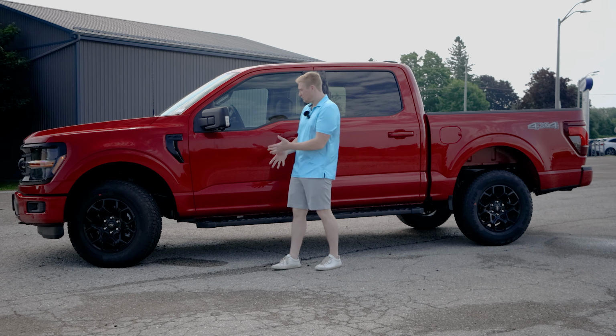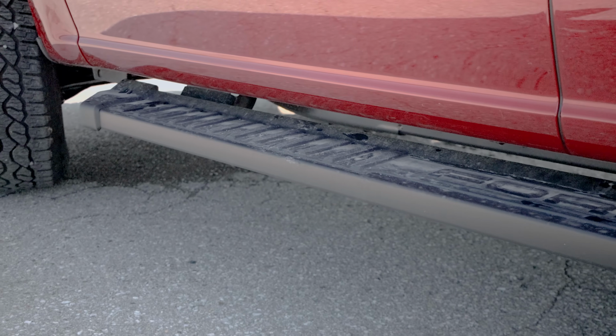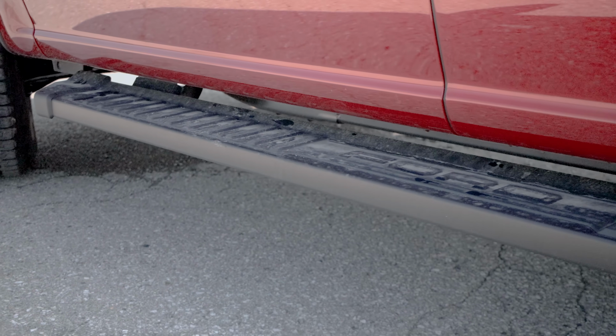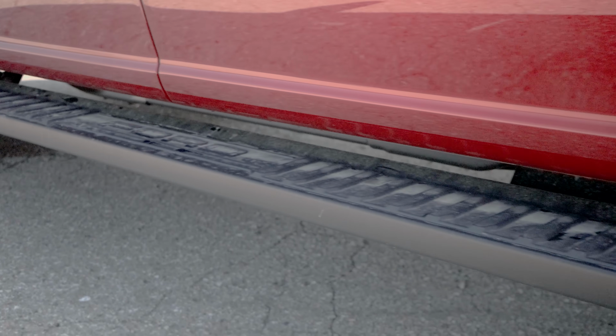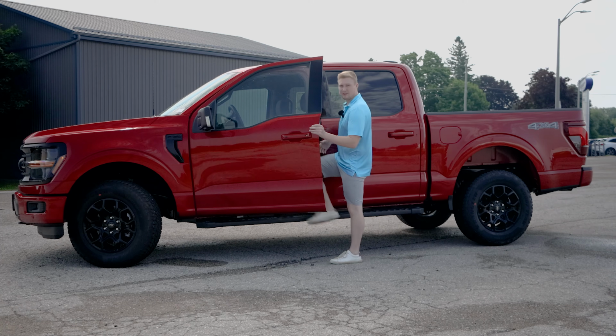Your running boards are pretty good looking. They're built to stay. They're not power, but there's a nice Ford badge right in the center of it. I think it looks pretty good, and it's got some good grip to it.